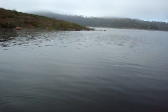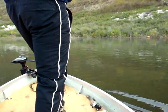One more cast. One more. Not fishing yet. Really want to get one on video. Oh, one jump right here. Check that one. Okay.